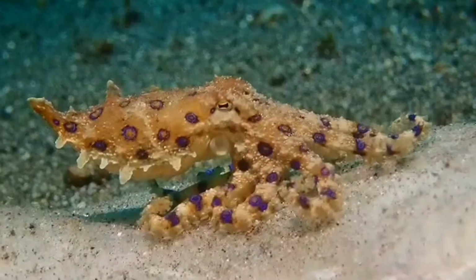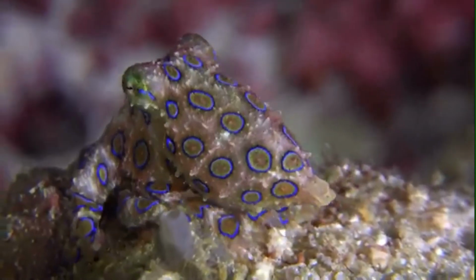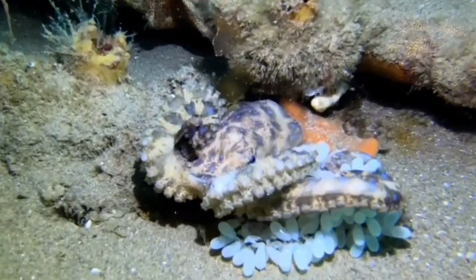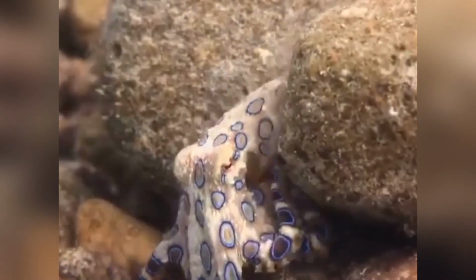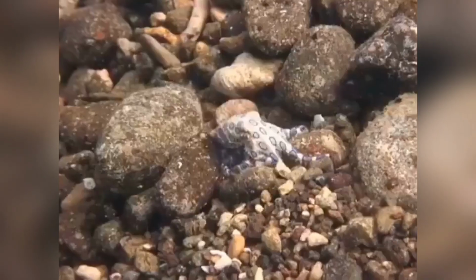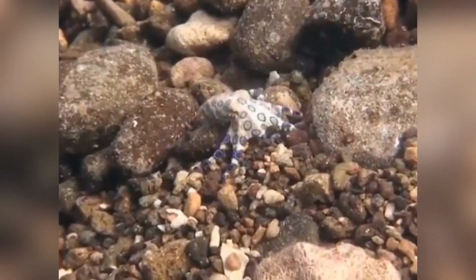From their subtle camouflage to their sudden bursts of color, from their microscopic venom factories to their delicate, self-sacrificing approach to parenthood, blue-ringed octopuses are a remarkable testament to nature's ingenuity. These tiny marvels remind us that some of the ocean's most intriguing stories are found in the smallest, most unexpected places.